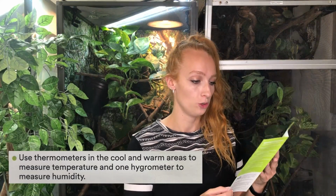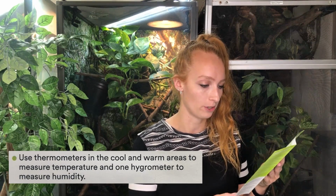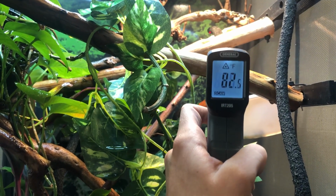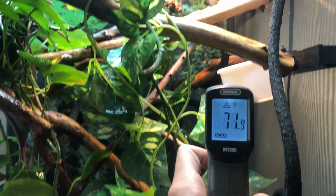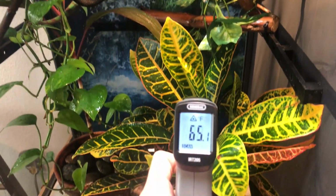Next it says, use thermometers in the cool and warm areas to measure temperature and one hygrometer to measure humidity. Yep, this is totally accurate. I personally prefer a temperature gun versus the probe ones because that allows me to be very precise with my temperatures and I can measure the top and the bottom without having to work probes into my enclosure, and I prefer a digital hygrometer because I find it's more accurate than the little dial probe ones, but that's just my preference. But they are correct that you will need both of those.